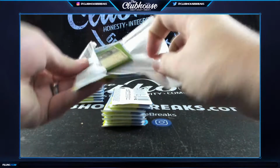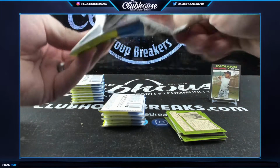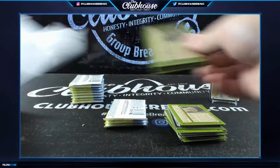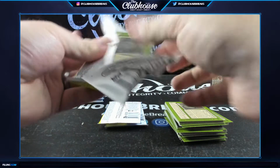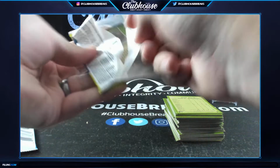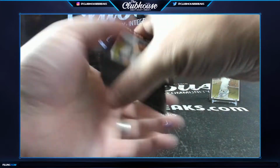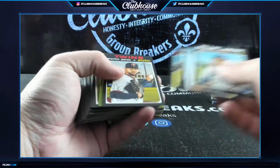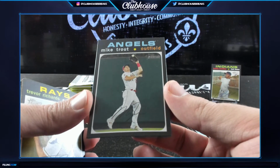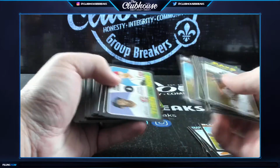Stack two, box six. Here's our variation. Mike Trout action for the Angels. Trout action for the LA Angels.